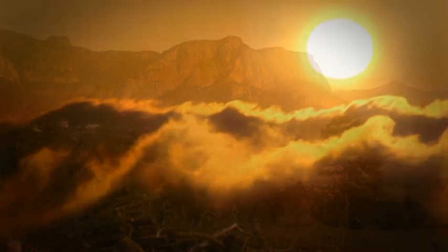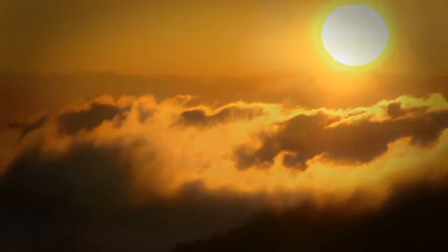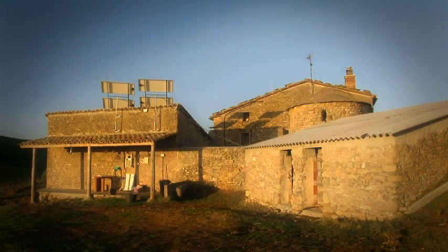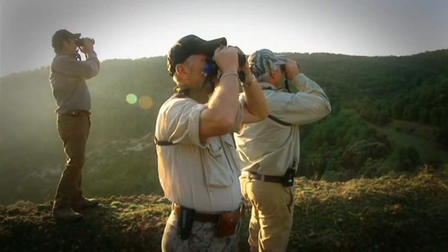Day 2 dawns bright and clear. The group heads to the hunting area at first light, and as the fog lifts from the mountain valleys, their search for a good fallow buck begins.